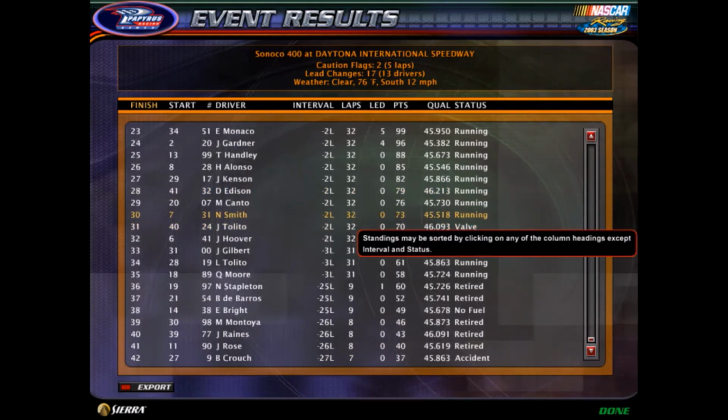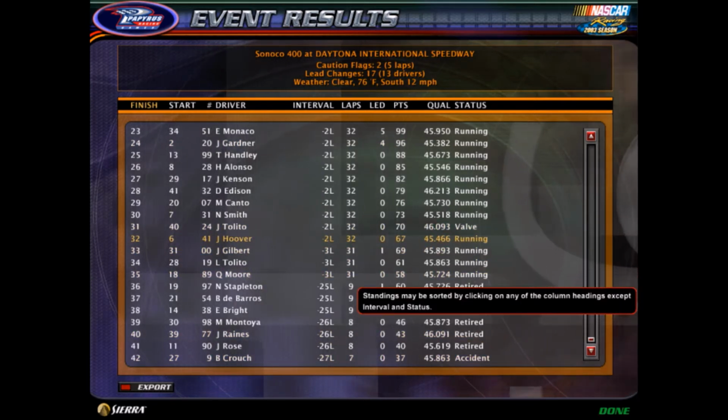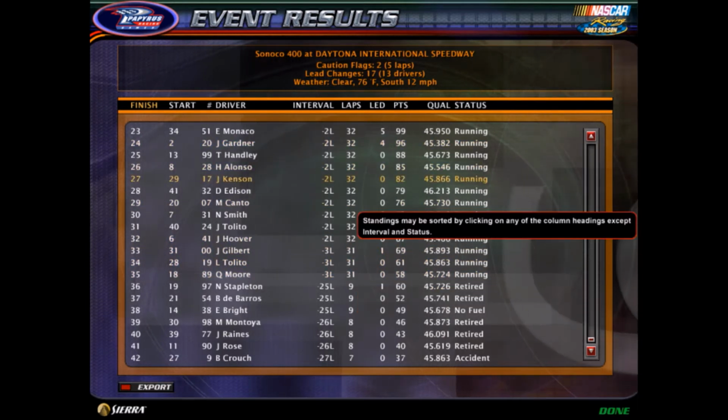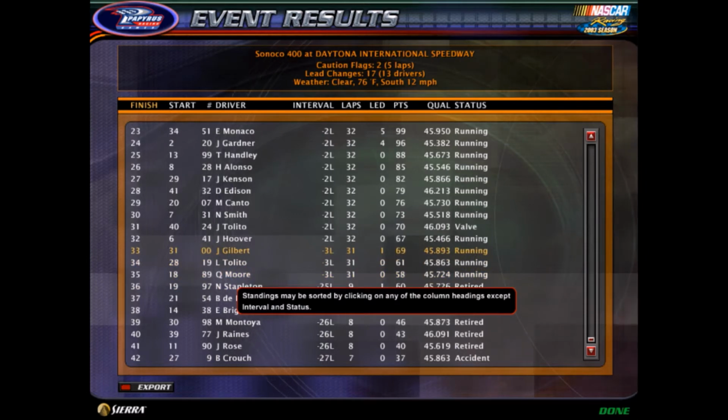Nick Smith apparently got back on track at the end there. He was upside down. So was Hanley. He also got running again. It's weird. And Gardner. Well, that might just be a glitch, considering how it says Jake Hoover, Gilbert, LJ Toledo, and more were running. But yeah, your lowest chasers here. Not good points day for Quentin Moore.